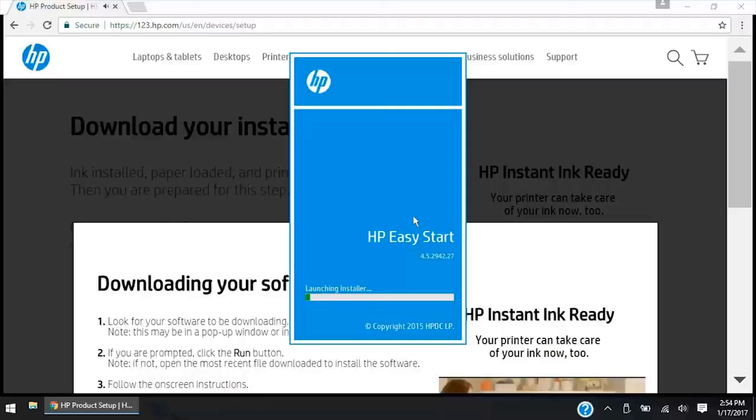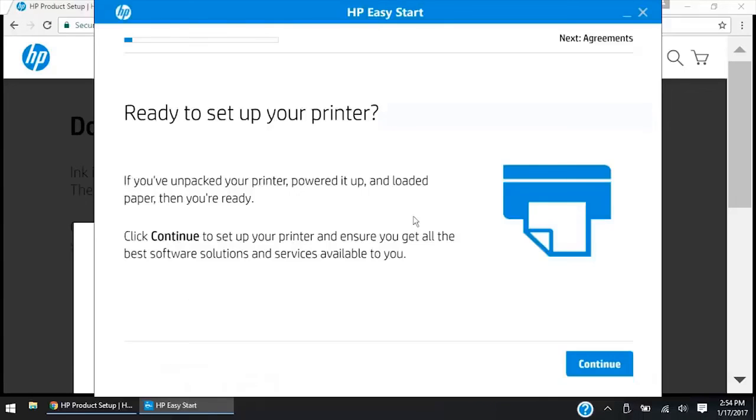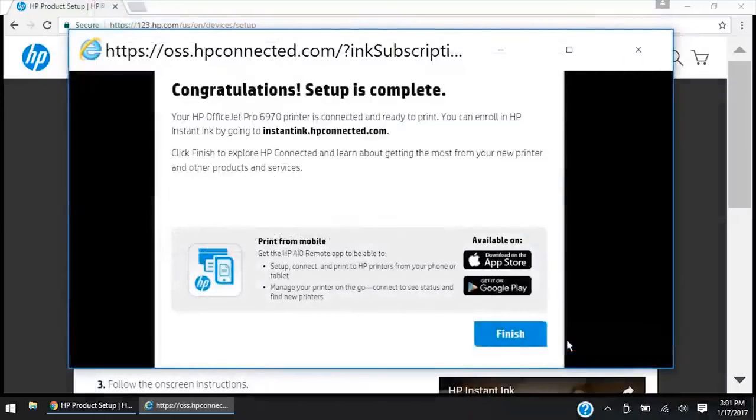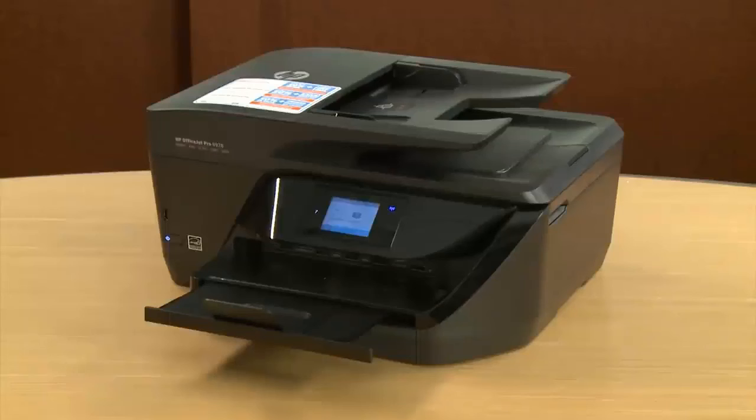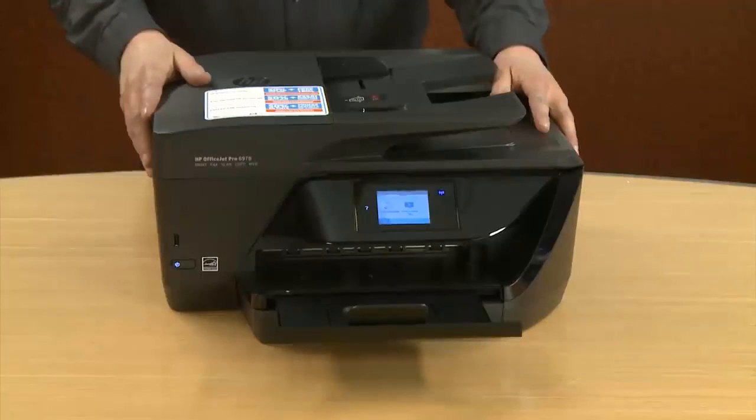During the installation, Windows might ask you to confirm if you want to open the file or allow changes to your computer. Click Run, Continue, or Yes to continue the installation. The HP Easy Start utility files extract and launch. Follow the on-screen instructions to complete the software installation. This has been the unboxing, setting up, and installation of the HP OfficeJet Pro 6978 printer.